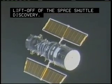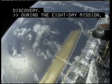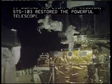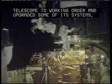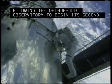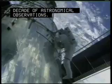During the 8-day mission, STS-103 restored the powerful telescope to working order and upgraded some of its systems, allowing the decade-old observatory to begin its second decade of astronomical observations.